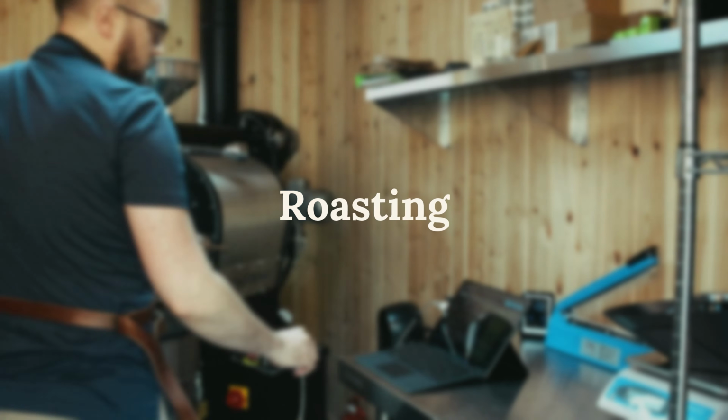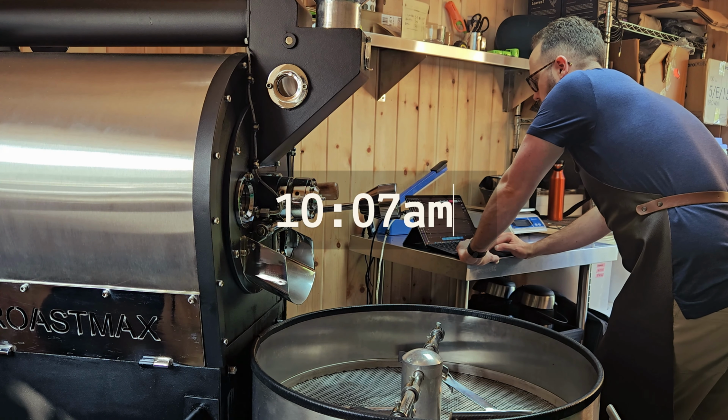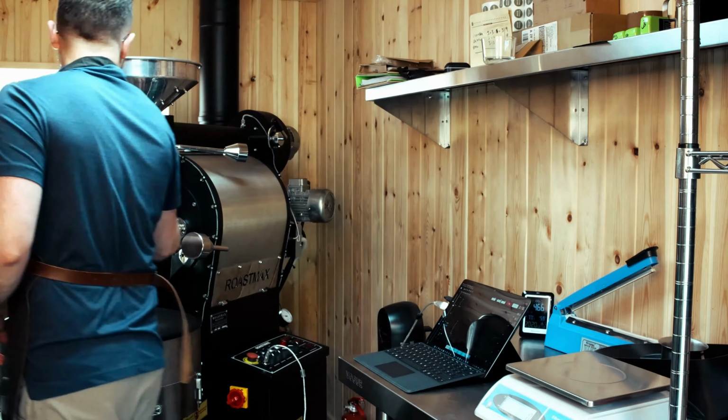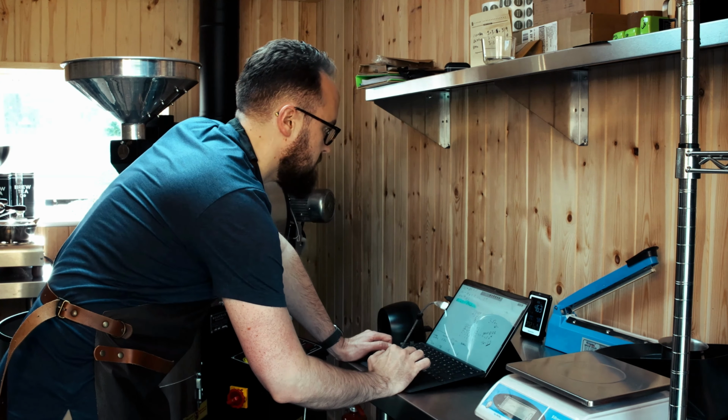the day. Just plugging in the laptop here into the roaster with the USB cable. It's about 10 a.m. now, and I'll get the green beans in. As soon as they're roasting, I will load the hopper up with another load of green beans for the next roast. There's no reason you can't have beans in the hopper, beans in the drum, and beans in the cooling tray all at the same time for maximum productivity.